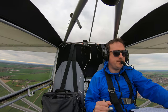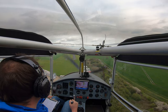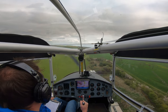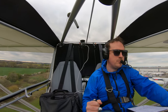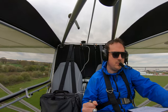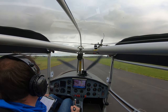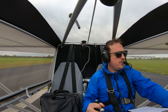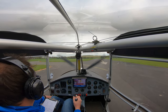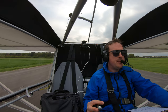Okay, we're lined up. The throttle. Yep, that were a little bit firm, but it was better than the landing I had on the way back from Netherfort. So yeah, I'm back at Sherburn.